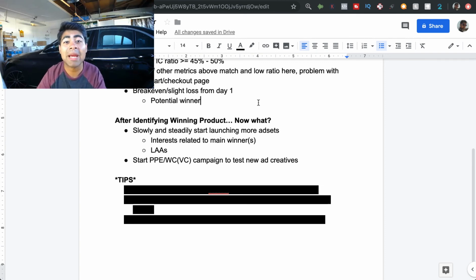So whatever your main winning ad set is, click on the suggestions tab, look at the most closely related interests and run new ad sets for those specific interests. This is the period where we start gathering data for our pixel. We want to make it as strong as possible before we can start using our lookalike audiences. And I recommend a minimum of 500 to 1,000 events before jumping onto lookalikes.